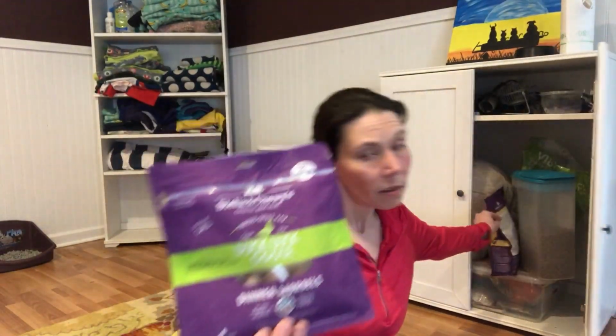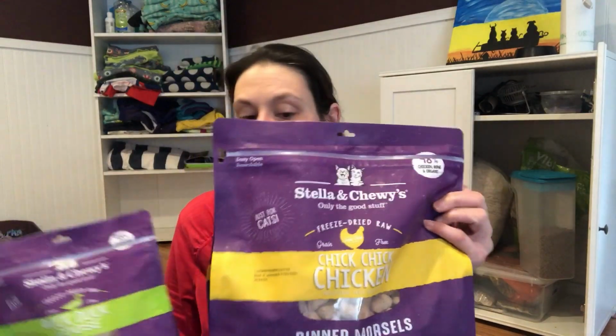This is a $10 bag. And this is a $30 bag. They will go through a bag this size in about 2.5 or 3 weeks. This will last about a week if I'm lucky. So all in all, I spend about $100 a month on food for my ferrets.